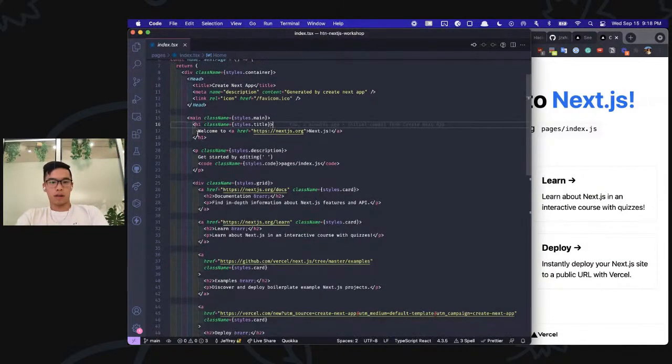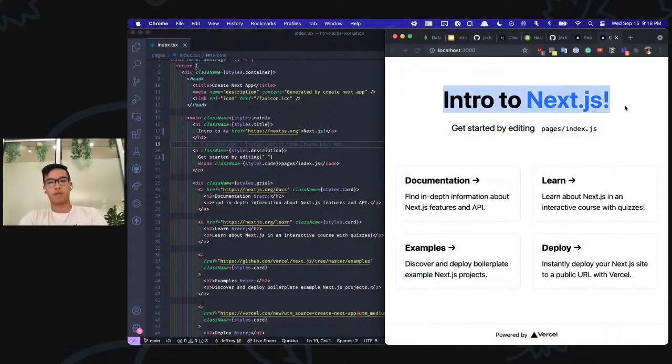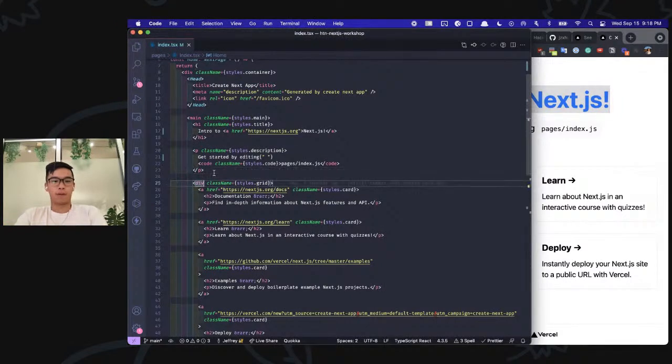You can see this says welcome to Next.js. I'm going to change it to intro to Next.js. I'm going to save this code. And the really great thing is the moment you save it, your changes are reflected here immediately. So this is a great way to get started. Even if you're not interested in Next.js at all and you're just interested in React, this is a great way to learn React and play around. It pretty much takes 1 minute and you have a full-fledged React application that you can play around with.